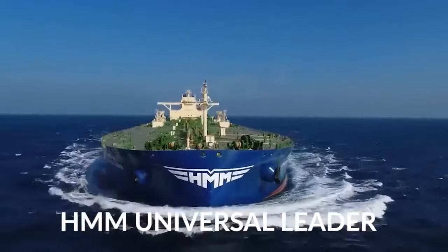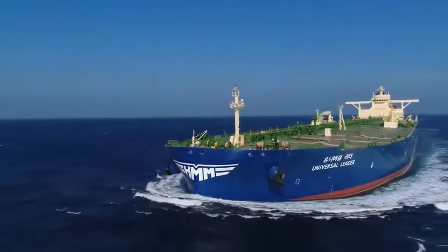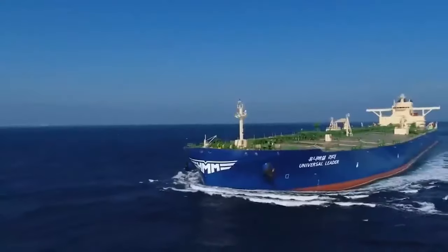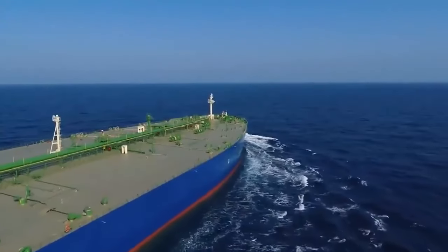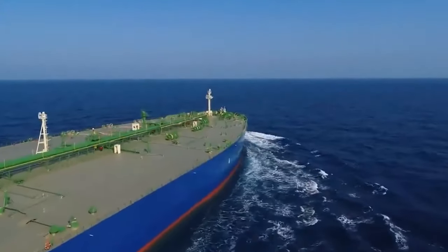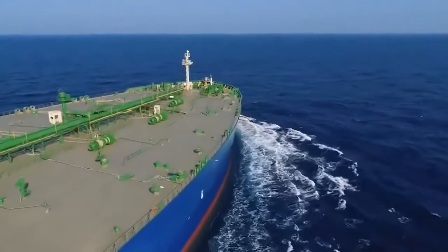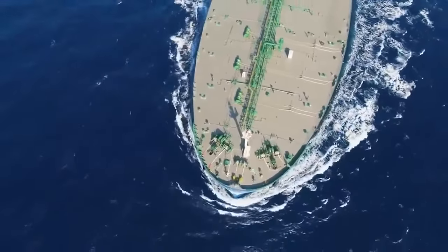HMM Universal Leader. Universal Leader was built by the Daewoo shipyard in 2019 and is currently one of 5 tankers like it that are all owned by Hyundai Merchant Marine. Sailing under the Panama flag, HMM Universal Leader is typically tasked with transporting oil and other liquefied gases on routes going from Asia to America while making stops along the way at ports across Africa and Europe. Measuring in at a length of 1,102 feet or 335.8 meters and a width of 196 feet or 59.7 meters, the Universal Leader is the second largest oil tanker in the world.